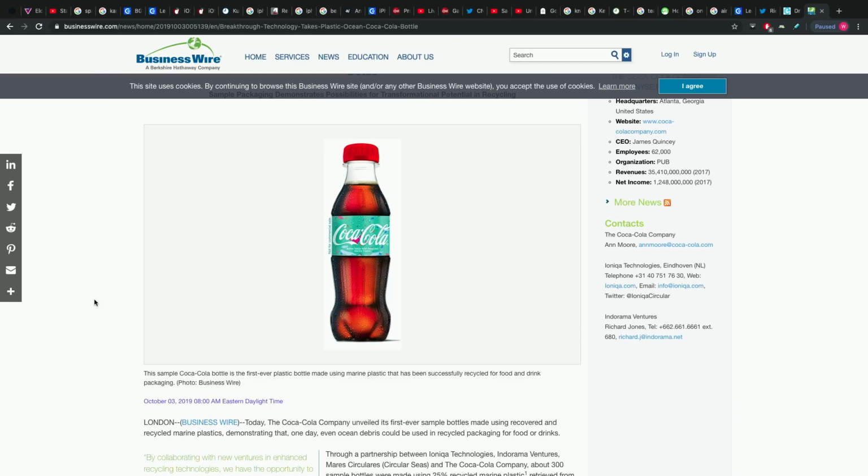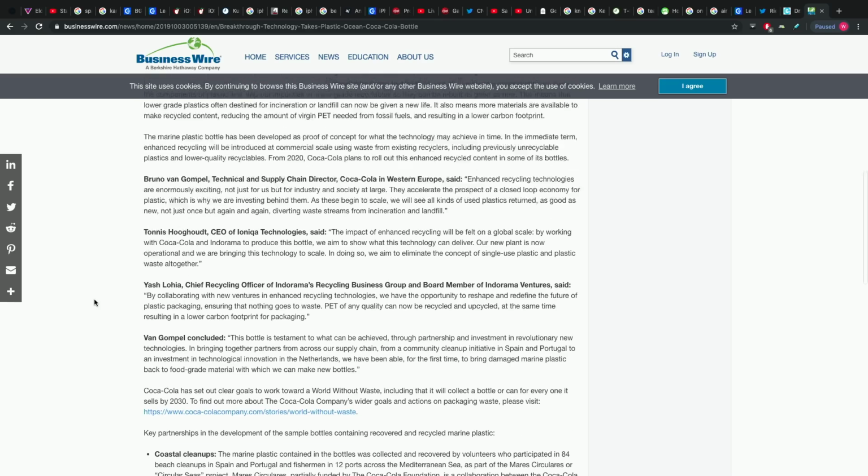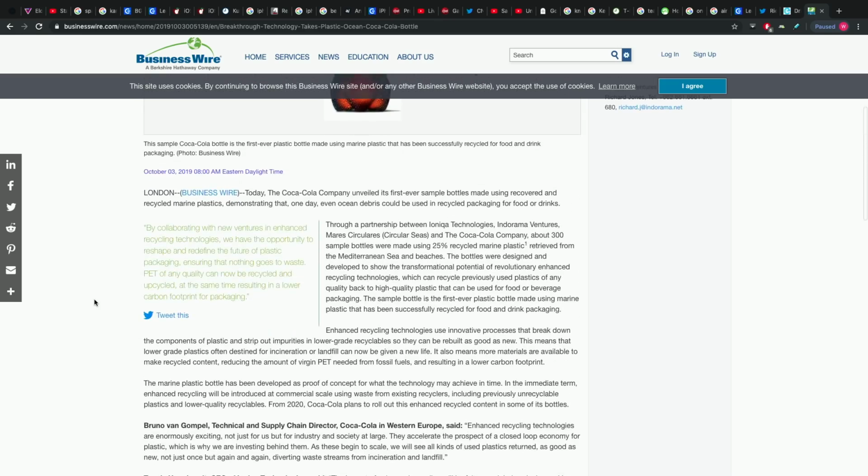So Coca-Cola showcased some technology where they were able to create a high-quality Coca-Cola product in a plastic bottle made out of 25% ocean plastic. So as opposed to the stuff just staying out there floating around, there may be some incentive to go collect it because now you can turn it into a commercial product. You can earn some money on it, so maybe you're going to do it.